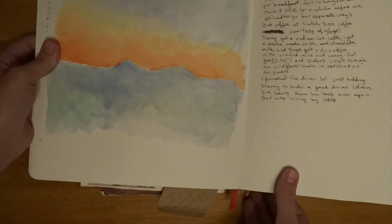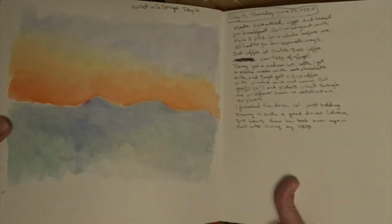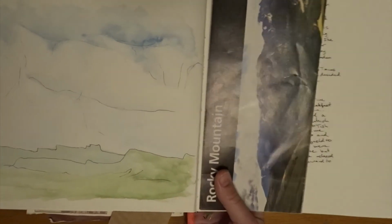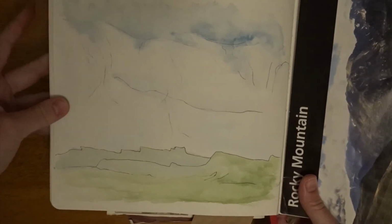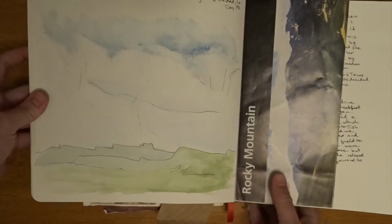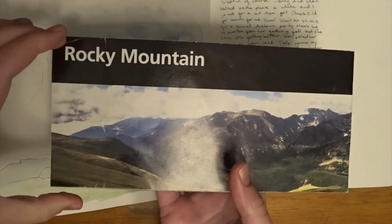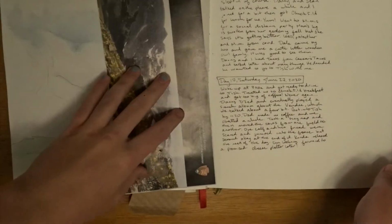Here is the sunset from the last day in Colorado. It was day 14. On our way back, there were some beautiful clouds over this nice plateau-like landscape. And it looked like the clouds were reaching down to touch the ground. And I wanted to capture it because it looked so cool. Here is the randomly placed Rocky Mountain map. Rocky Mountain National Park was our first stop, and it was beautiful, as was the whole trip.